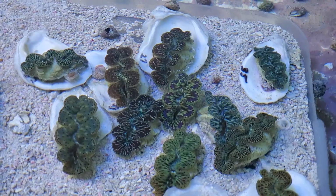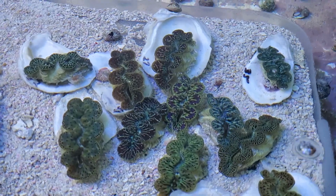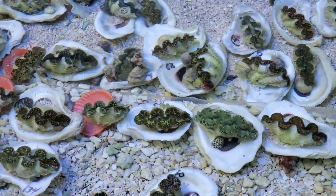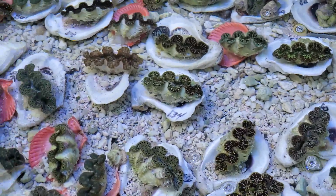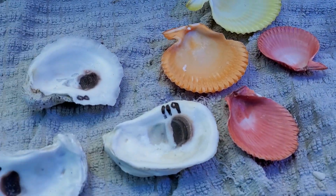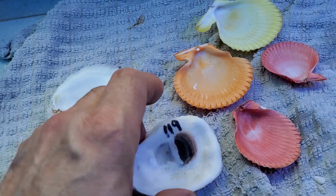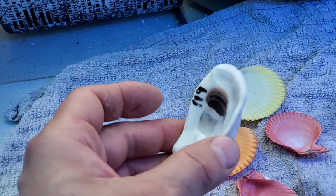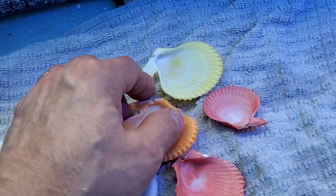So they need to have something firm under them to attach to. Here I put them on shells. You can see they're on oyster shells or rock rubble, anything that's firm. Here are some of the shells that I use. It's just easy for me to identify them with a number, and you can see it has a concave surface, so it's easy for the clam to sit in there.